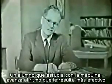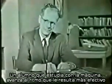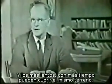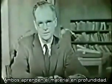A student who is learning by machine moves at the rate which is most effective for him. The fast student covers a course in a short time, but the slower student, by giving more time to the subject, can cover the same ground. Both learn the material thoroughly.